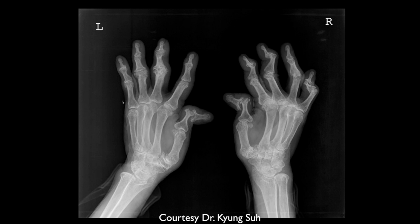This is another, the wrist. Similar pathology. Yeah, this also was a neuropathic disease. That's kind of weird. But it was on both sides. Yeah. No, all their styloids are gone.